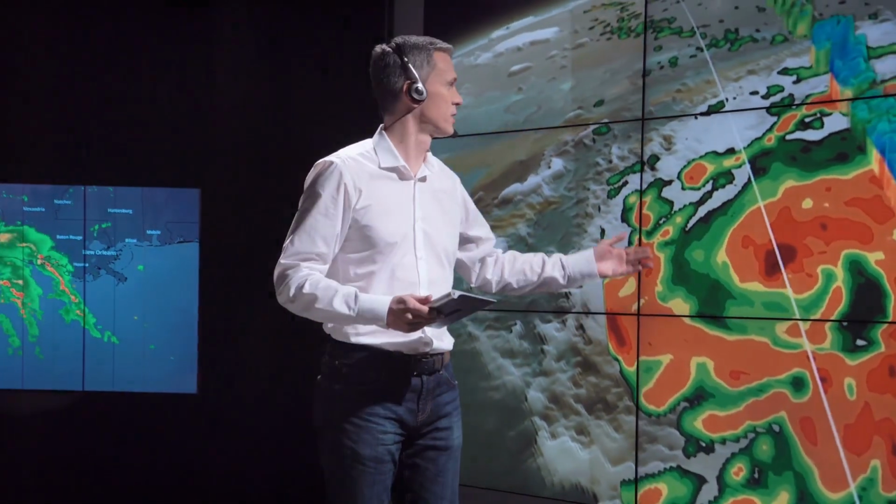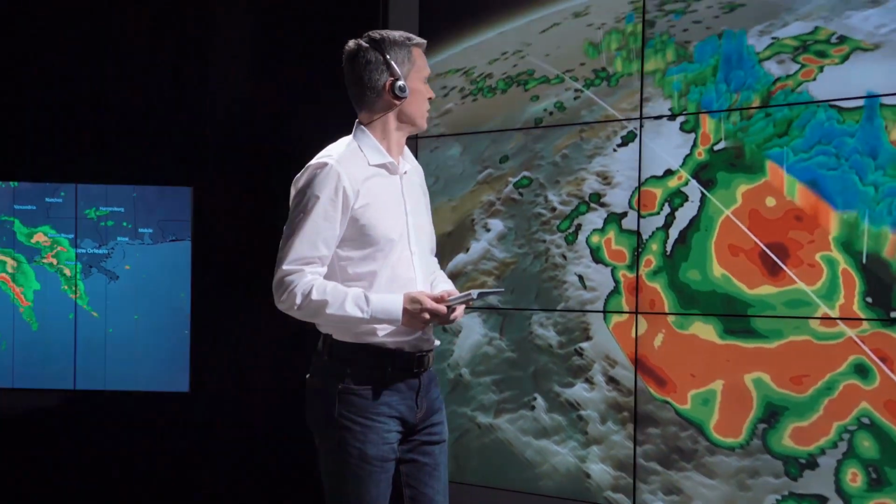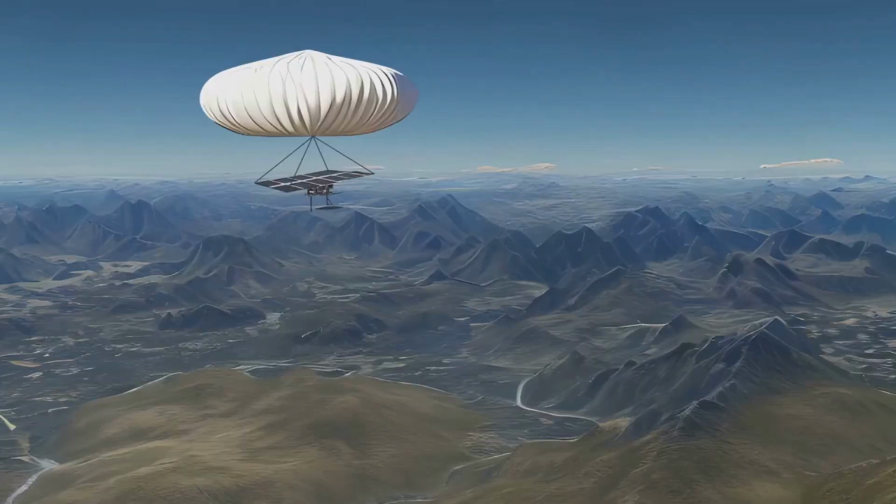Imagine a world where weather forecasts are as precise as a Swiss watch, where we can predict the exact time a raindrop will fall on a particular street, or the precise moment a hurricane will make landfall. This is the future we are heading towards, thanks to advancements in weather prediction.